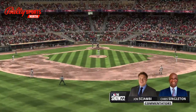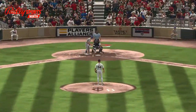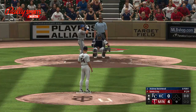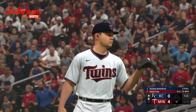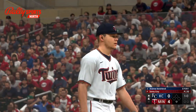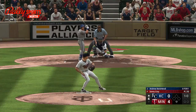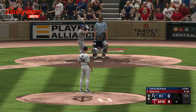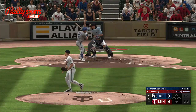Back at Target Field, John Ciambi with Chris Singleton, and set to lead off the fourth, Andrew Benintendi. The wind and the pitch. That one missed. Benintendi, the former first-round pick, Golden Spikes Award winner. Fought off foul. His eyes got big. He saw that changeup way out in front. Better to pull it than to get jammed on something off-speed like that. Kicks and deals. So now 1-2.